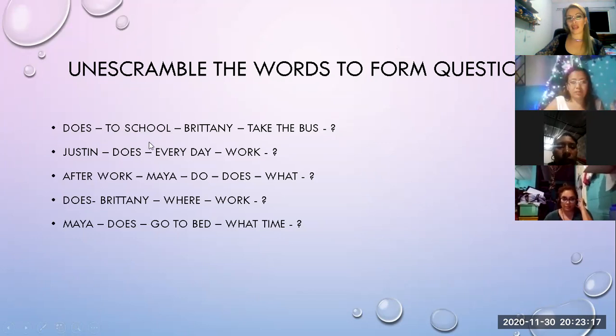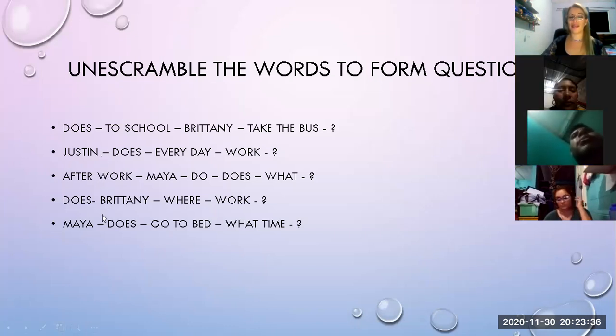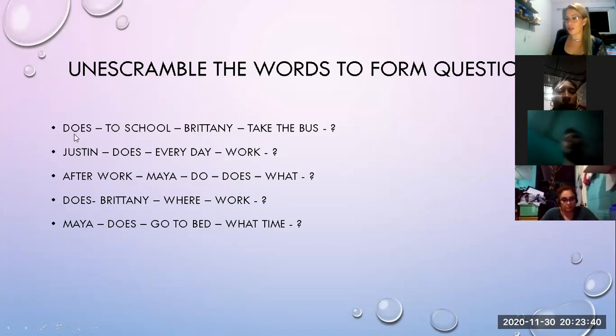Does Brittany take the bus to school? Excellent. Así nos tiene que quedar el orden. Does Brittany take the bus to school? Excellent. Y así van a ir trabajando con los demás. Esa era la yes no question, pero si es una WH question, la WH word va a ir primero antes del auxiliar. Esa es la única diferencia.